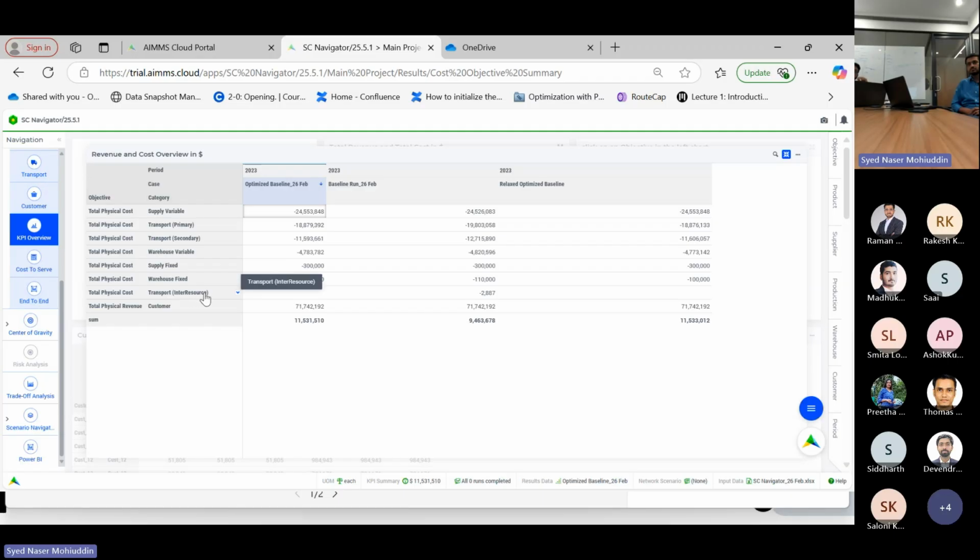And if there is any movement between the warehouses, that's the inter-resource transportation that's happening, for example, and then whatever physical revenue we are generating from the customer. So if you see over here, all these things that are there, the sum total of this is your cost to serve. So you can break up the total cost to serve or a stage, and you can compare that against the revenue you are generating, and the difference between this revenue and all.